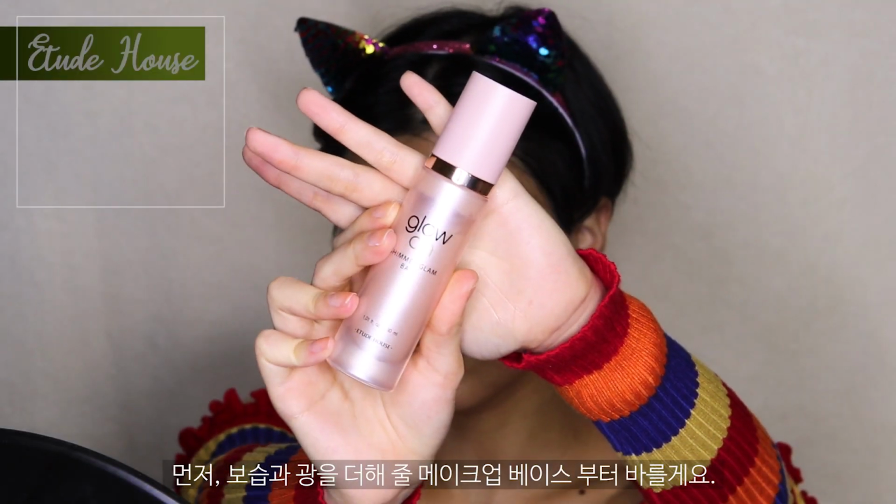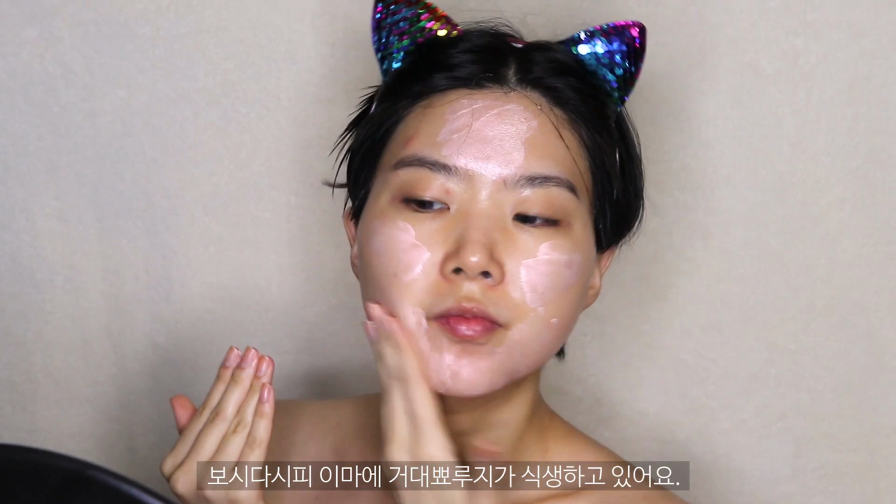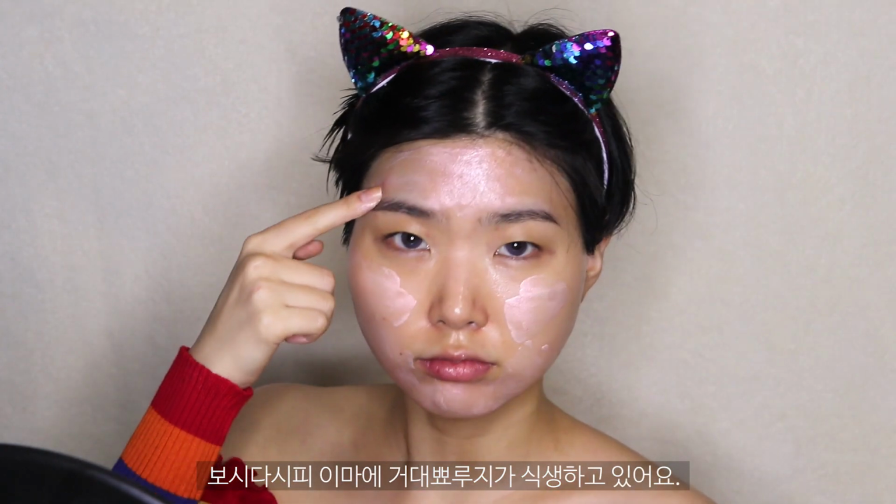First, I'm using a makeup base to help moisturize and create a pretty glow. Before anything else, I am not naked, I am wearing a top. And I'm just slathering that on my skin. As you can see, I have a huge zit on my forehead.